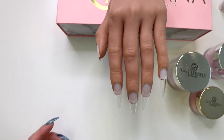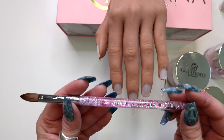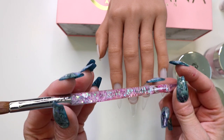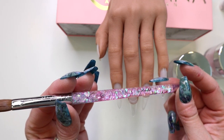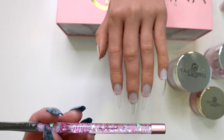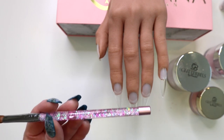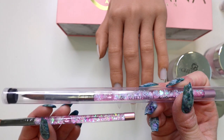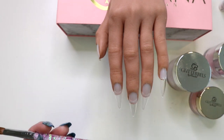Okay, so I am getting out my Glitterbels number 8, which I love, love, love. Love so much that I actually have another one lined up and ready to rock and roll. It's also a number 8. I like the number 8 the best.